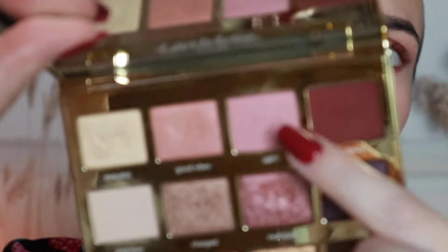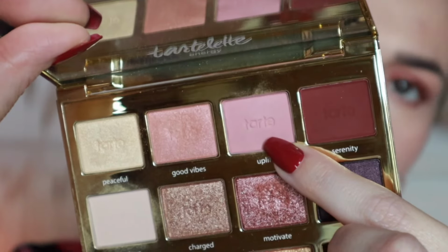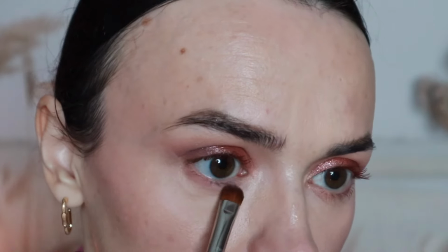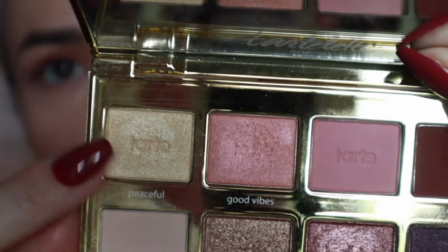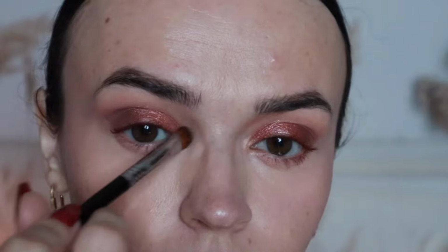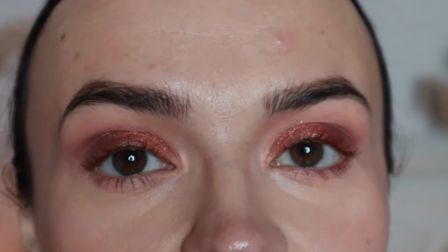And then I just went ahead and did one of my lower lash lines. So we'll show you how I did that on the other eye. I'm going to take that shade Uplift on a Sigma E57, and then I run that on my lower lash line all the way across. Then on that same brush, I took the shade Peaceful and put that right here in my inner corner. And just go back in with that mascara. And that's all for the eyes. Okay, and there is the eye look all done.